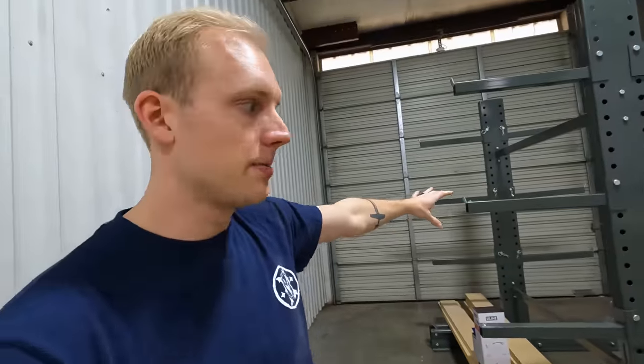I can make it go deeper. We can get two or three of these, daisy chain them together, and this whole entryway can be stuffed full of wood. So really excited for that.